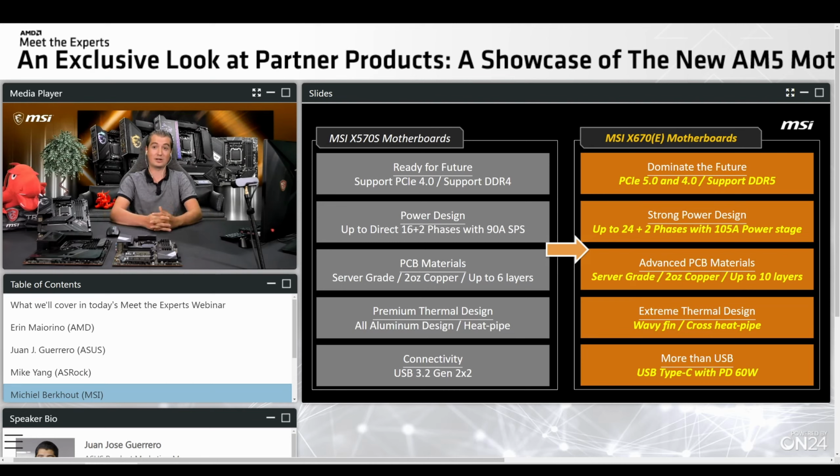And in terms of connectivity, we already had USB 3.2 Gen 2x2, so 20 gigabits per second. Now we're adding power delivery on our enthusiast segment, x670e boards, delivering up to 60 watts of power. More about that later.